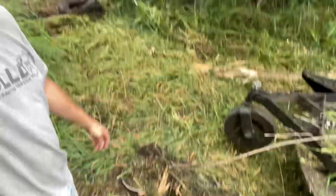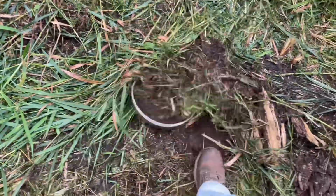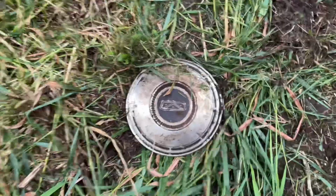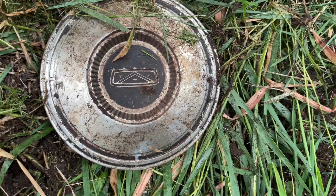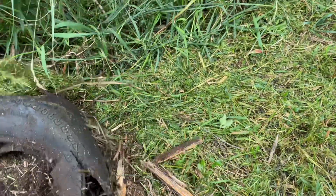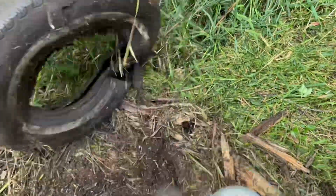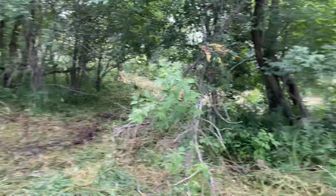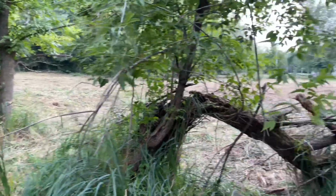We got, what do we got? Let me flip you around here. So what is this? That's a hubcap to that Cadillac? Could be a Cadillac. But anyways, this is what stopped the tractor, so yep. An old tire. That stopped me flat dead in my tracks. So, yeah. Well, onward and upward. Still quite a bit to do.